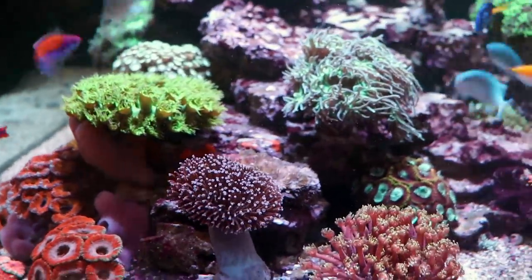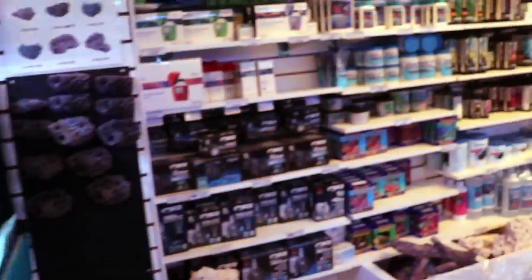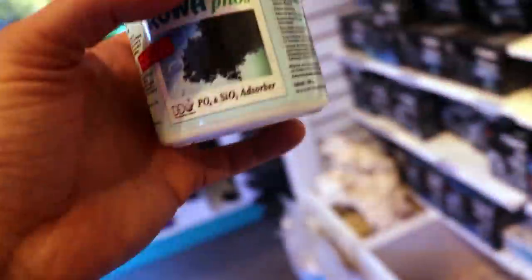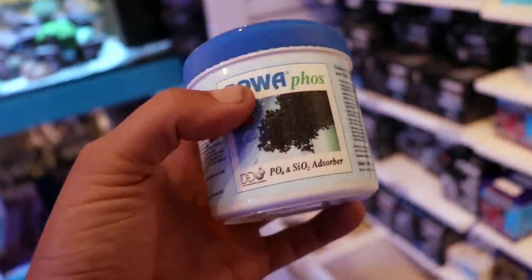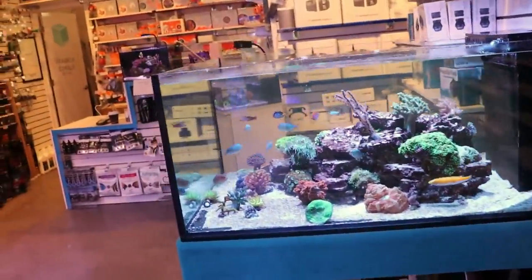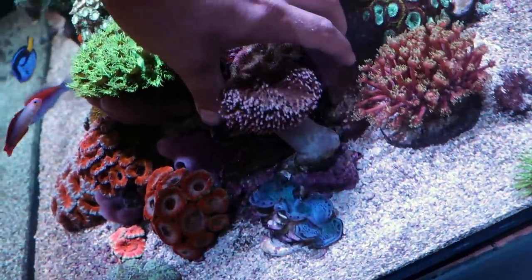What changed? The phosphates got high. So I started to add some Roafos, which is a phosphate remover. And then the next day, this is it here. If you ever want to lower phosphates, highly effective, highly powerful. Really does the job. It acts like a sponge for phosphates. And so I did that, and then the next day that guy was gone. So I don't know if they're related, but that piece is going to come out right now, actually.